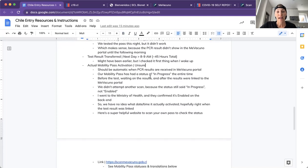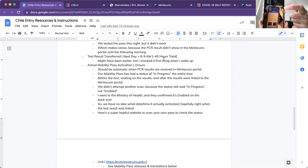So then I checked it the next morning when I woke up, like 8, 9 a.m., and I saw a negative result. I did not see an update in the status of the QR code itself, the mobility pass. So it's still, for me, read in progress. And today, even now, it still reads in progress, even though I just went to the health ministry and they confirmed with me that it was in fact, or is, enabled. So you want that habilitado, that means enabled.